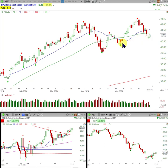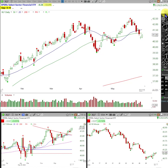So this is something that we look for, concepts like looking to the left, right? Ideally, when prices come down, like I showed you the transports did, they came all the way down. They actually exceeded it a little bit, greater than 100% retracement. The Dow is almost there. So we look for areas directly to the left where prices stabilize.